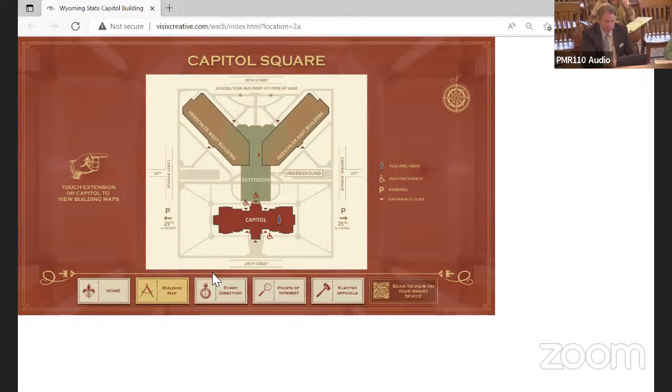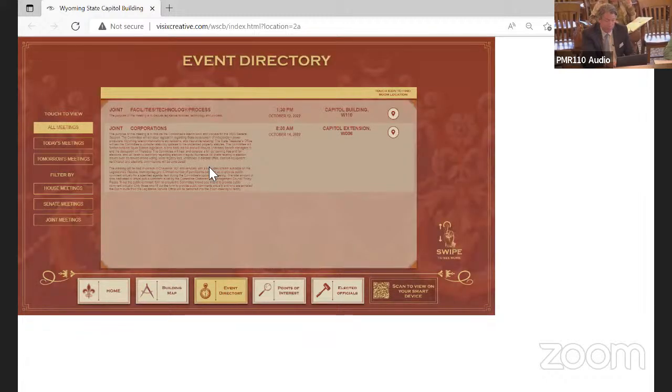The other thing that we have, and this is what I think the public would find useful, is when meetings are happening, especially during the session, if you go into the meeting directory, and right now we have the facilities, technology, and processes meeting, and it also shows you the meeting for corporations that's going to be happening. What's really cool about this feature is if you're at the kiosk and want to know where that room is, if you're not really familiar with this building, you click on this information thing, and for their purposes, they're using their finger and it's just a touch screen.